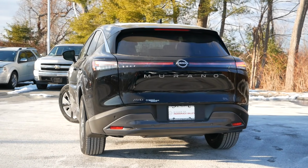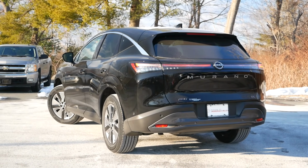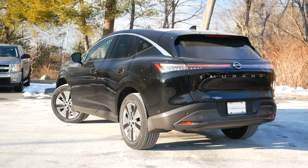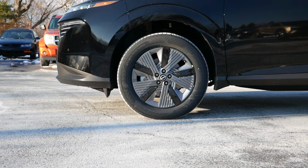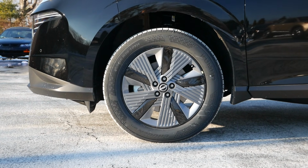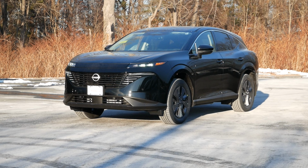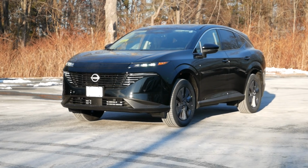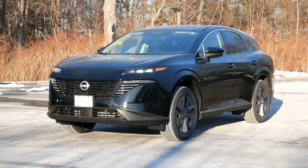Now, from the outside, though, there really isn't much of a difference because you are still going to have 20-inch wheels. They're in a slightly different design. It is two-tone with some gloss black elements, but outside of that, though, there really isn't too much that's noteworthy that you could compare and contrast to that SV. It's mostly for the interior, but we might as well go over the exterior once again if you are new to this model and you're interested in what the SL is providing.